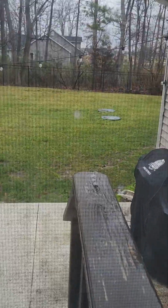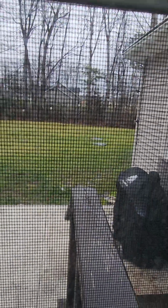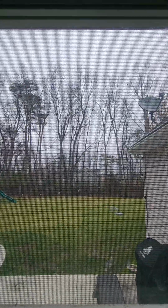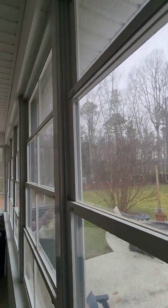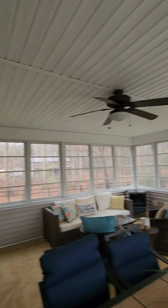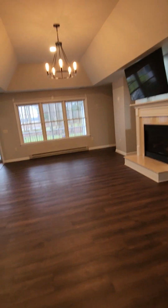Your septic is going to be there, those 2 little dots kind of on the ground. There we go. And then, again, you can see your neighbors, but this is middle of January. There's no leaves on the trees. I imagine this is about the only season where you can see them. And then in the summertime, you're probably much more private and secluded.